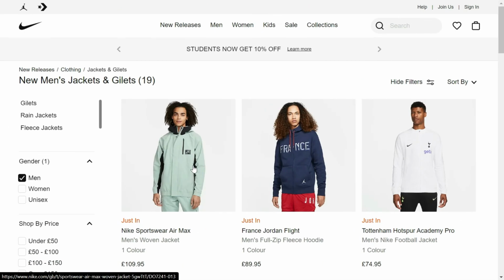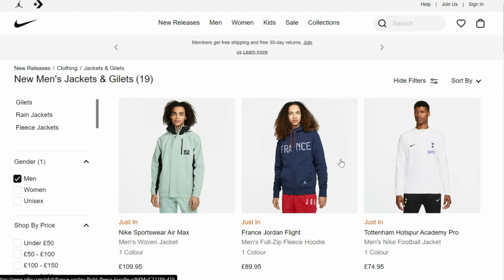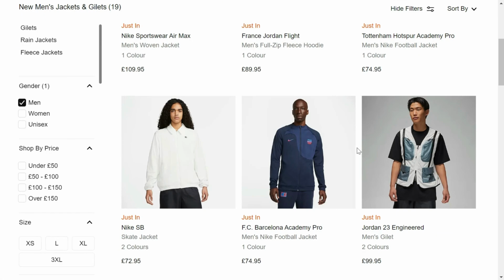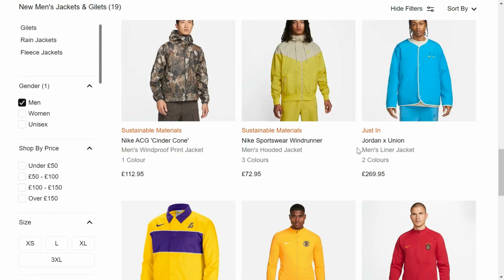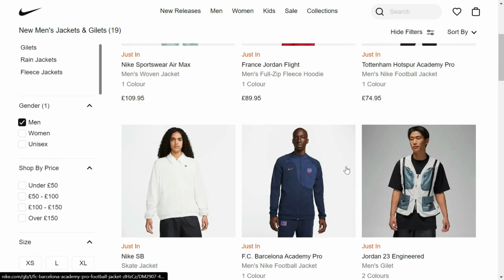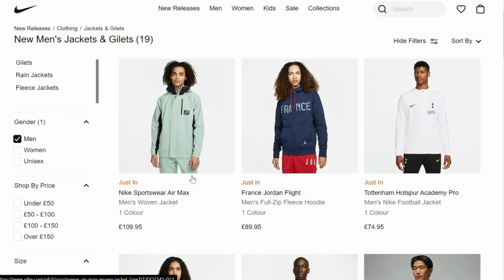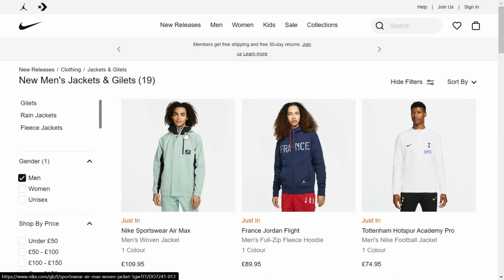As you might be aware, Nike is not only confined to making shoes. They make a whole range of clothing for men, women, and kids, and as you can see here, they have a large variety of clothes on their website, and you can promote the products that are linked or related to your niche. You can buy these products, review them, and then add the affiliate links into your review article.